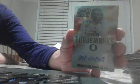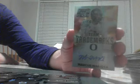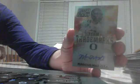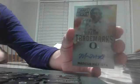All right, we do have to hurry a little bit because we're about to start the next break, but that will get some more airtime in the recap. How about that? Marcus Mariota, team trademarks, refractor auto for Tennessee. Great way to close out this break. Absolutely fantastic.